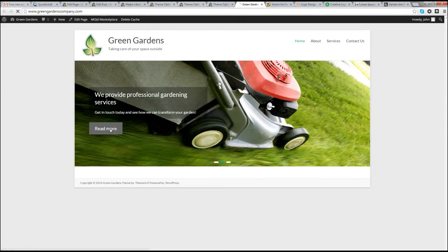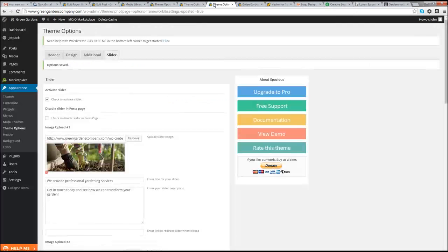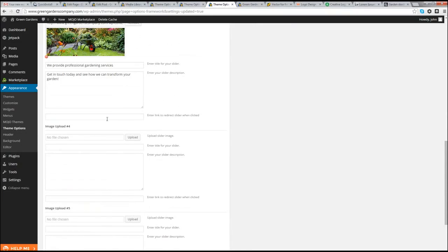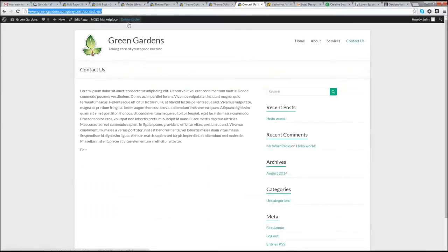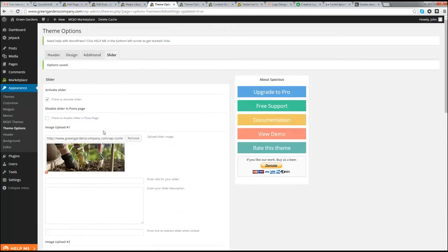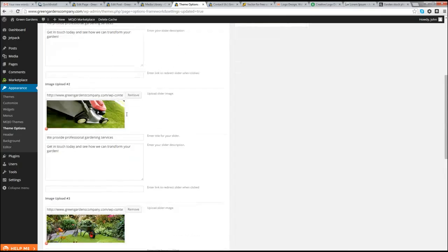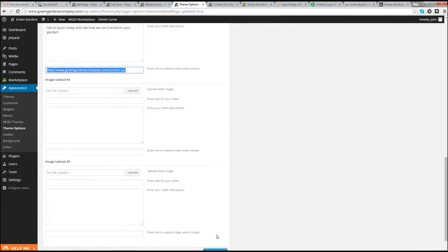Now this button here at the moment doesn't go anywhere other than the home page. So we can change that very easily. Let's say we wanted it to go through to our contact page. It's this little bit here which says enter link to redirect slider when clicked. And what we could do is simply link it through to the contact us page. So if I copy that URL, that's the wrong page. This is the problem when you have millions of tabs open at the same time. That's the wrong one as well. And that's the right one. We'll copy the link that we want that button to take us to, which is the contact us page. We'll paste that link in there, and then press save options.